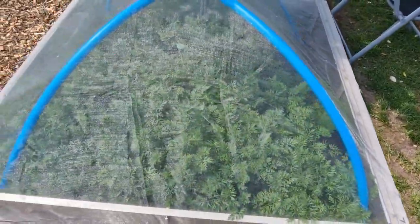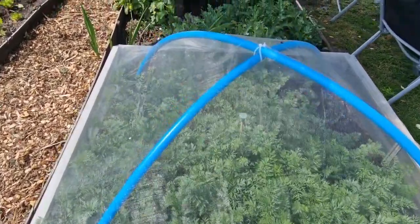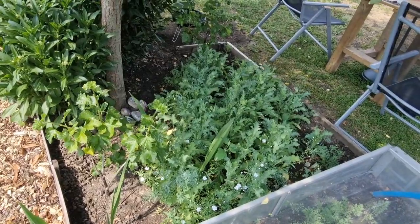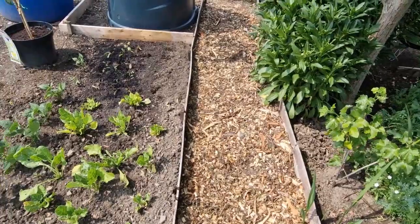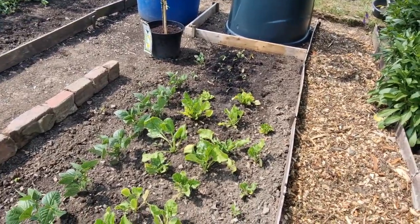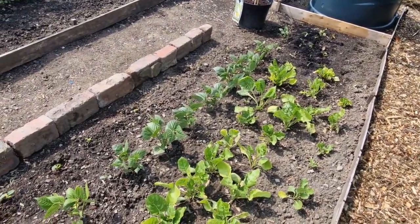Carrots, there's his carrots coming on, netted over to keep the carrot fly off. Hopefully we're hoping for a good crop off them. Little mixed flower bed there, for the birds, bees I should say. So this morning we just put some beetroot in up there that we'd been given. This is our three rows of spinach and French beans at the side of them.